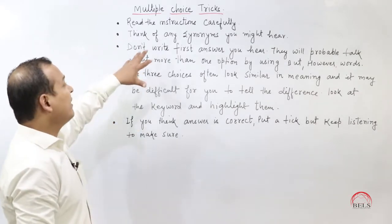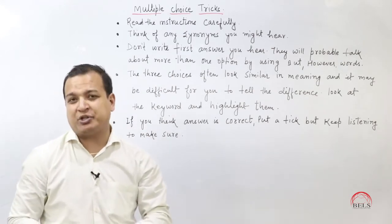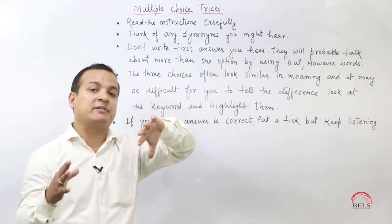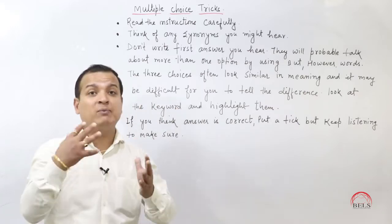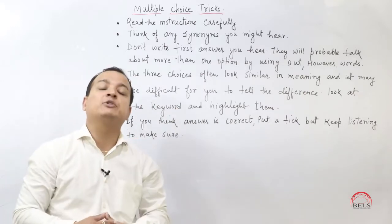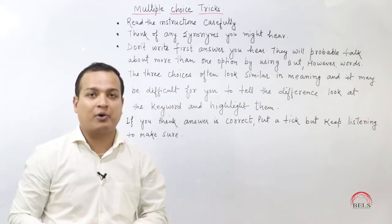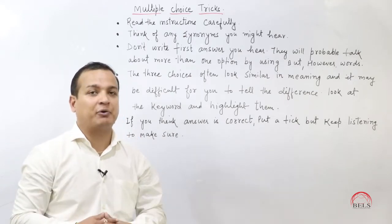Number 2, think of any synonyms you might hear. Generally in the multiple choice questions, they use synonyms to trick you. So it's very important. For example, if they use the word happiness in the recording part, the same word in the question will be a synonym of that, like rejoice, or it can be another word. So make sure to listen for the synonym very carefully, then try to figure out the answer.